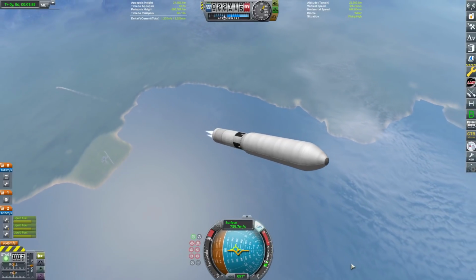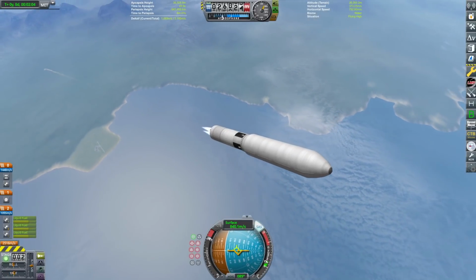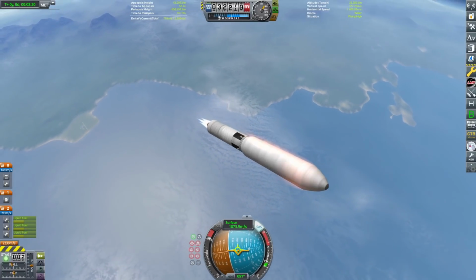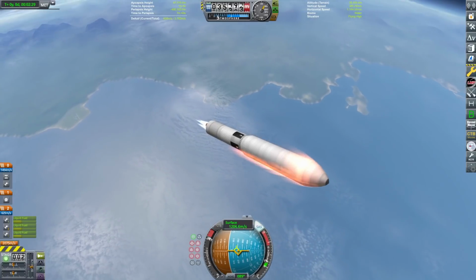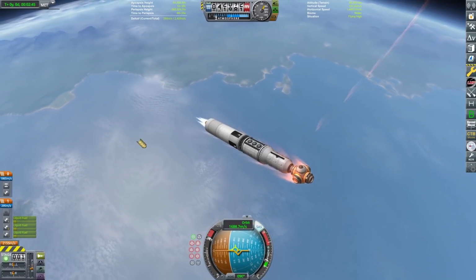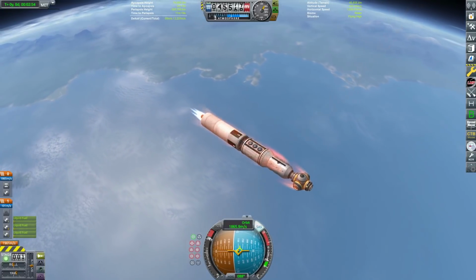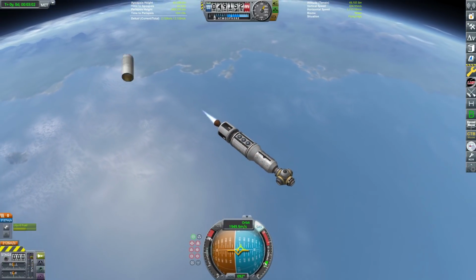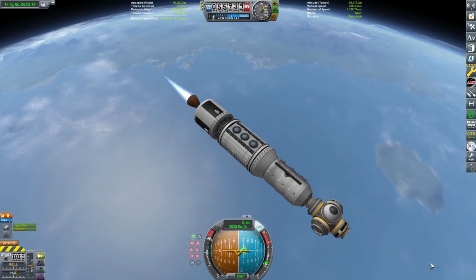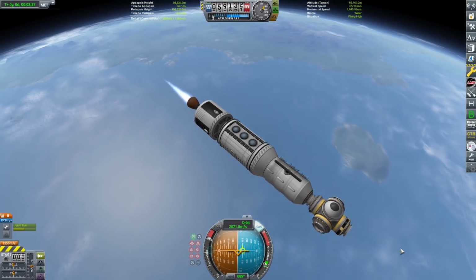So, bottom stage has been depleted, now it's going to go back down and crash into the ocean. And now our second stage is going to fire, a very big second stage on Proton. This was the heaviest payload launched by Proton, and our first Russian mission of the video. There's going to be one more of these. I wonder where that could be. So there goes the second stage, and now it's the third stage.